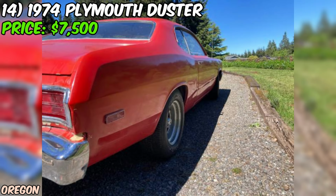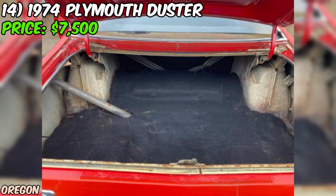14. We've got a real treat for you, a 1974 Plymouth Duster that's been brought back to life after 25 years in dry storage.